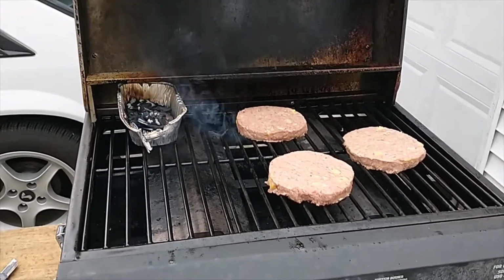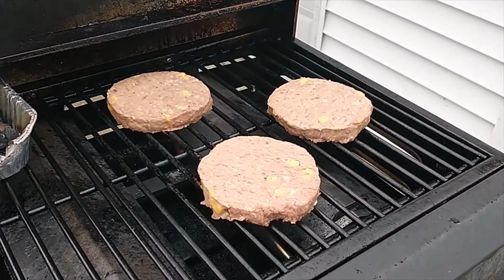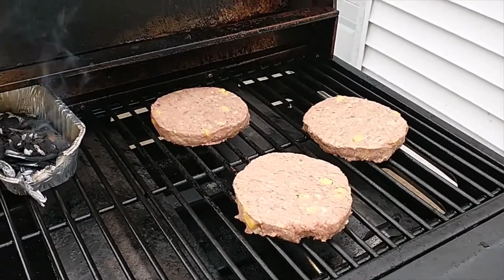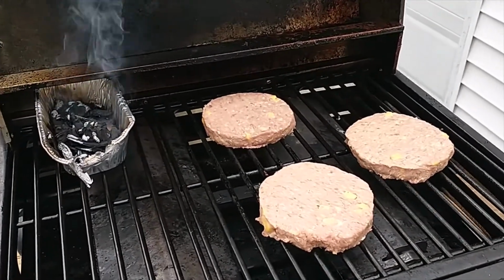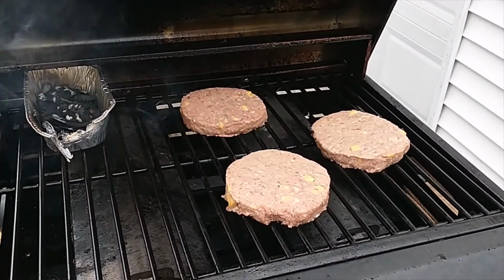There we go. We got the smoker box going. And I just threw on some Terry Bradshaw's. Yep, Terry Bradshaw sells hamburgers. They look a lot like the Wahlburgers. We'll try them out.